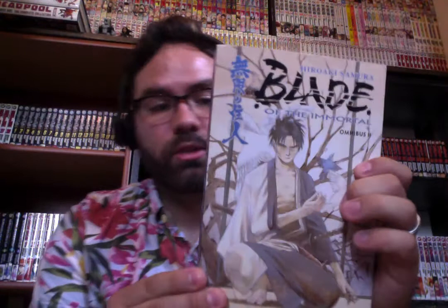This one, Blade of the Immortal Volume 2 Omnibus from Dark Horse. I still have not read the first Omnibus. I got that one a while ago, but I decided that I should probably catch up because I think Volume 5 is already out. So I was like, yeah, let me catch up on this one, grab the volumes so I can start getting them as they come out, and I can start reading them as they come out, instead of sitting here and having one volume on my shelf for some reason.